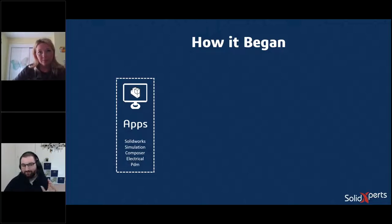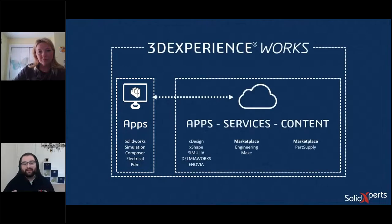But what we don't have is the ability to interact with the cloud, or at least we didn't until a couple of years ago, where we expanded those applications to integrate with the cloud or the 3D Experience platform. And this includes a ton of different applications and services and content that before we were missing out on.